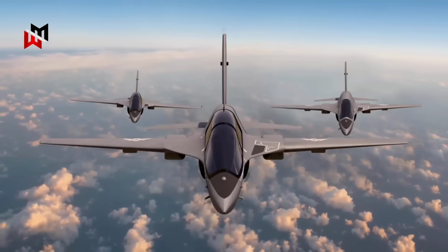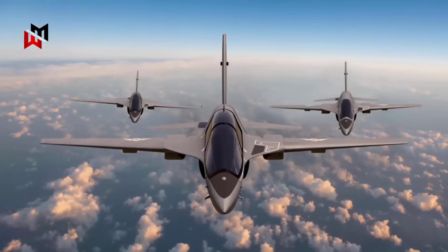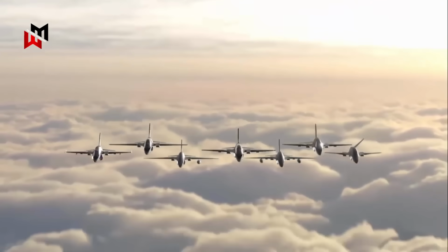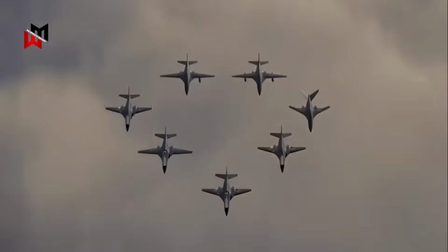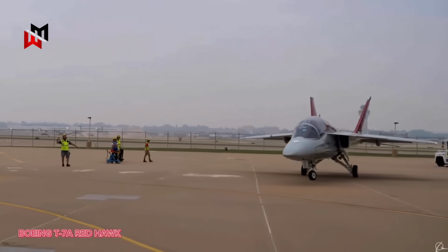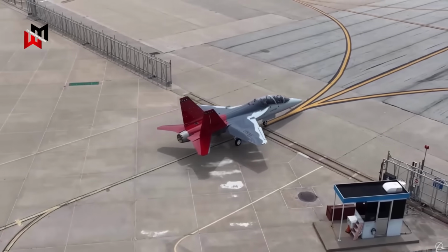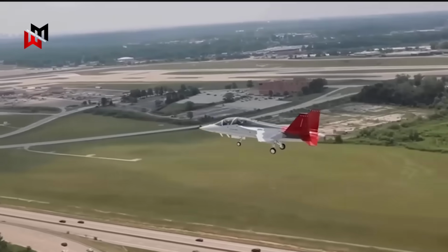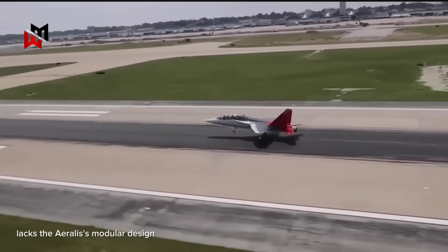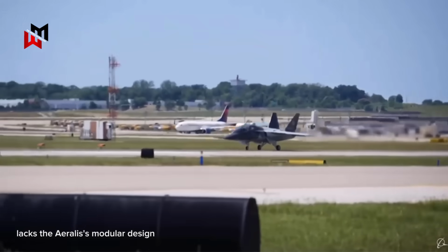Aeralis, with its modular jet designed for the Royal Air Force, competes in the military trainer and light jet market against several established aircraft from other countries. Its primary competitors, based on comparable roles in advanced jet training, aggressor missions, and light operational capabilities, include: 1. Boeing T-7A Red Hawk, United States, developed for the U.S. Air Force's TX program. The T-7A is a modern, advanced jet trainer designed to prepare pilots for fifth-generation fighters like the F-35. It offers high performance and digital avionics but lacks the Aeralis's modular design, requiring separate platforms for non-training roles, which increases costs and logistical complexity.